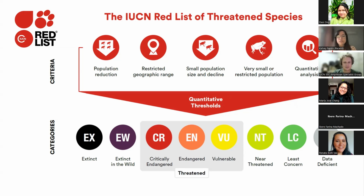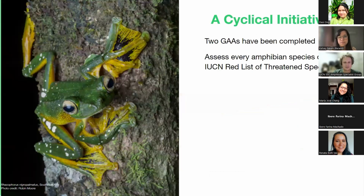So it's these extinction risk assessments that I'm going to talk about today, specifically the Global Amphibian Assessment and what that is telling us about the state of the world's amphibians. The Global Amphibian Assessment, or GAA, as I'll refer to it from here on out, is a cyclical initiative, meaning that it operates in regular cycles. So far, 2 GAAs have been completed, and we have started the 3rd one this year. The goal of the GAA is to assess the global extinction risk of every described amphibian species.